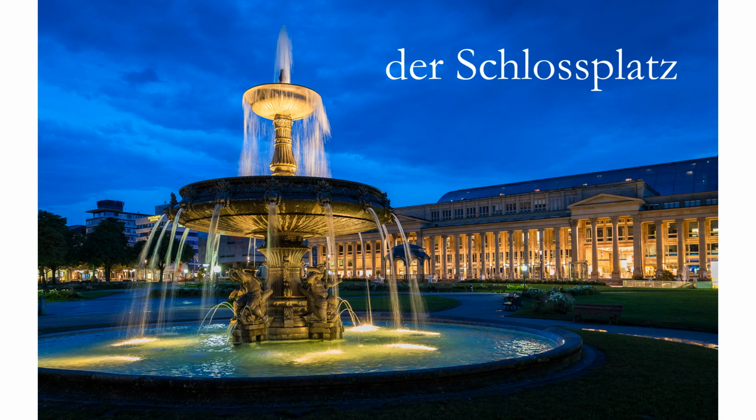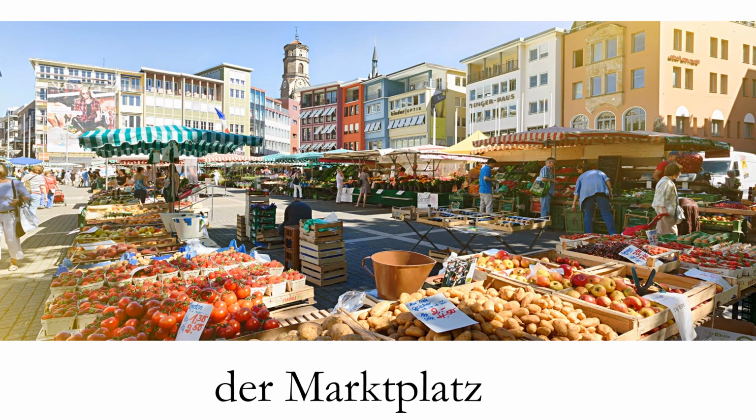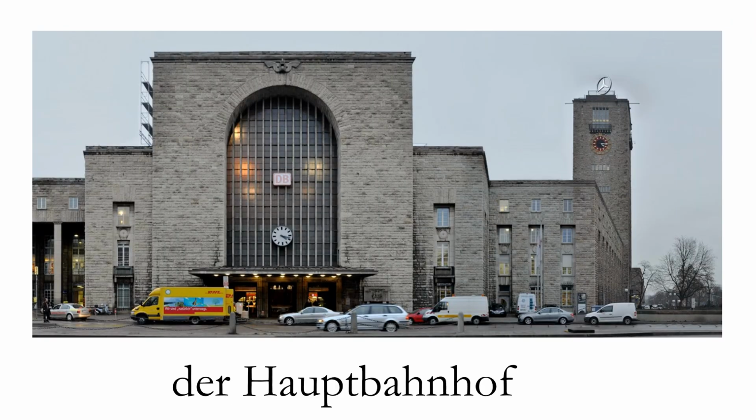We're now going to look at some pictures of these landmarks in Stuttgart, and I'd like you to practice the German by repeating after me. Der Schlossplatz. The Castle Square. Der Marktplatz. The Market Square. Der Hauptbahnhof. The main train station. What car logo do you notice here? Correct, on the tower on the right we've got the Mercedes-Benz logo.